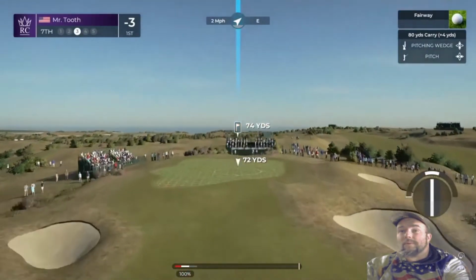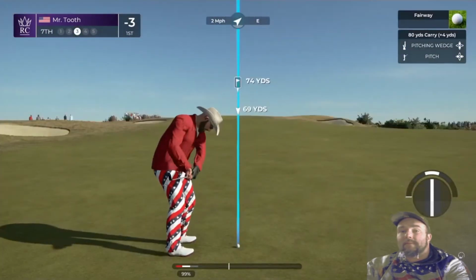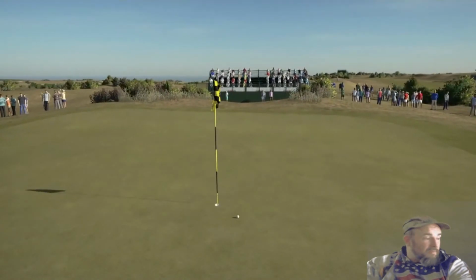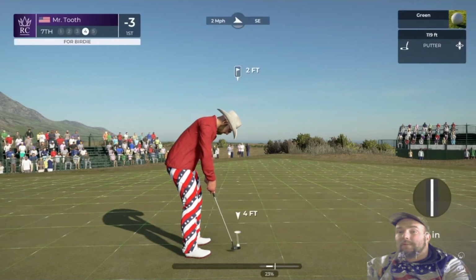You've got to be real careful here on pro settings. Now, on beginner settings, it would have been like that. Absolutely not. They're going with the pitching wedge. Not bad, not bad. A little bit for a birdie. It's okay, I'm okay with that.